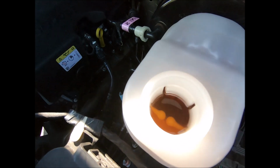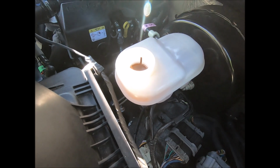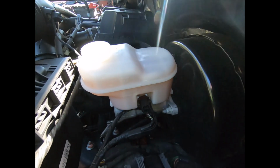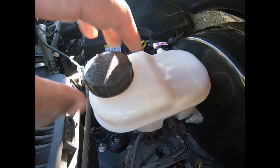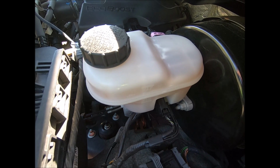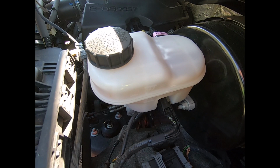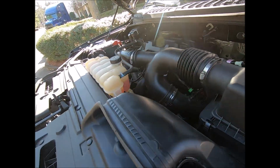Now, look at the brake fluid. It is still brown. It's kind of dark. I've been meaning to look at this, but you can still see some brown in it. Does it need changing? I don't know, but I'm not gonna change it. When will I change it? Probably never. I might change it when I get to 120,000.